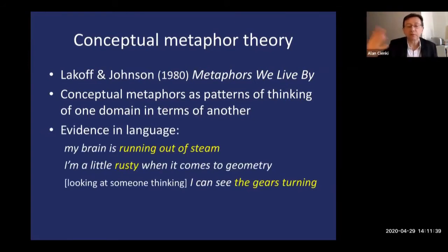So just to go over this in case someone is not familiar with this approach, the basic idea being that we see evidence in language, certain expressions, like here talking about how the mind itself works. If we say that my brain is running out of steam, or that someone's a little rusty when it comes to thinking about some topic, or I see the gears turning when someone's thinking, these expressions in yellow reflect the general pattern of talking about thinking or the mind as some kind of mechanical device, maybe a machine in some way.